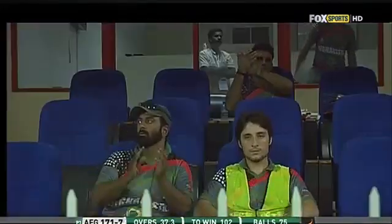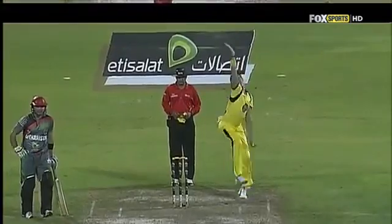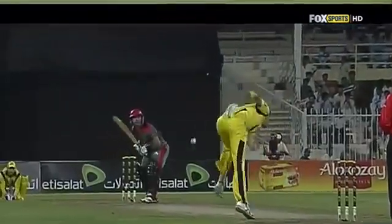Over mid-off, and away for 4. Shinwari hasn't given up. It's a very good shot, this. Very good shot. Just the right length to hit it in the air. He got it perfectly.